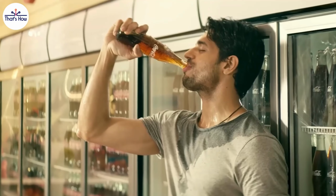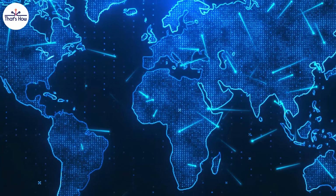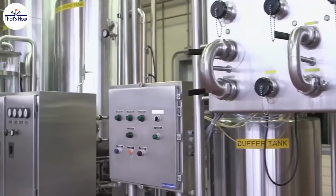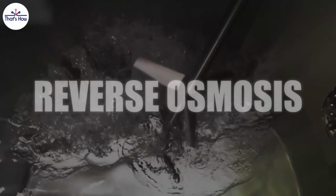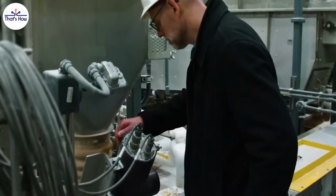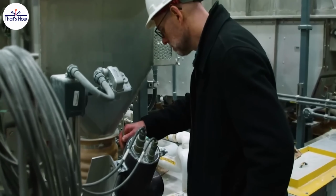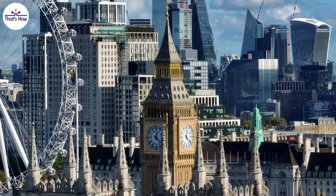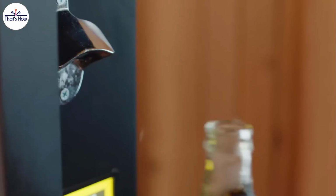The foundation of every bottle of Coke is water, and to ensure consistency across the globe, Coca-Cola employs an advanced multi-step water purification process. Water passes through filtration, reverse osmosis, and UV light treatment to eliminate any impurities before being used in production. This ensures that whether you're drinking Coca-Cola in New York, London, or Tokyo, the taste remains identical.